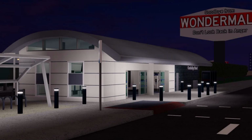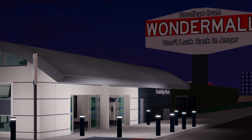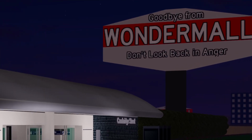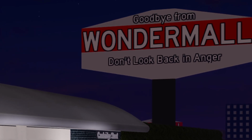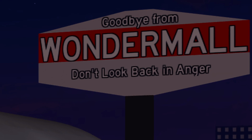Wonder Mall? What? In all seriousness though, thank you for upgrading the terrible station known as Cambridge Street Parkway. Now the station will have an actual purpose, which is nice to know, despite the terrible Wonderwall sign out at the front of it. Can you sort out how the text is very basic? It's like the basic Roblox GUI surface GUI thing, but yeah.